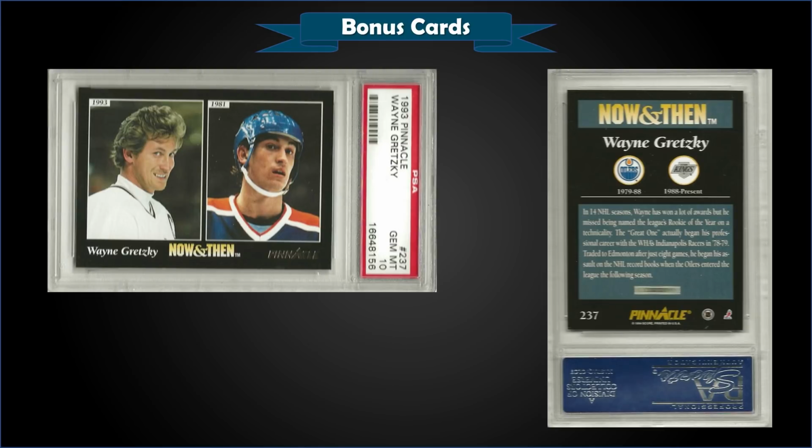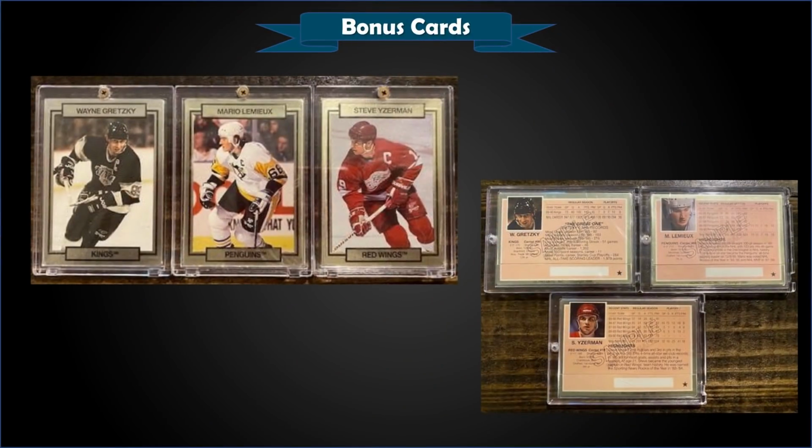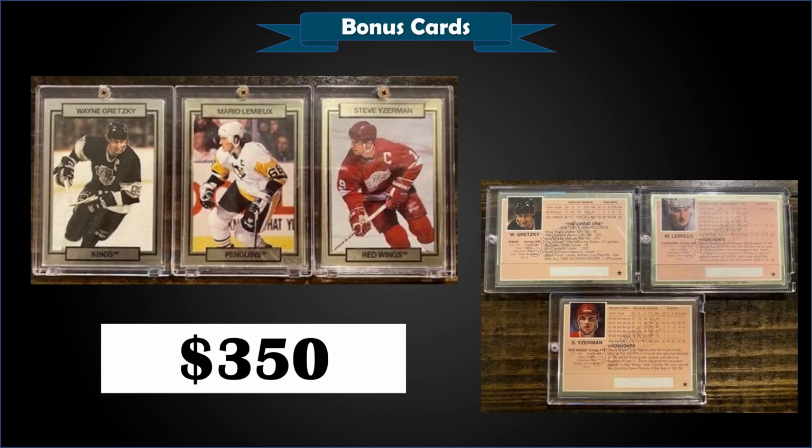Kind of odd. Up next, we have a 3-card lot of 1989 Action Packed promos. So you get the full promo hockey set here with Gretzky, Lemieux, and Yzerman in raw condition. So for $350, these Action Packed promo cards sell for quite a bit of money in raw condition.